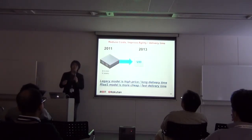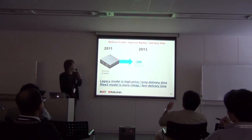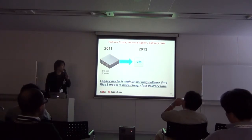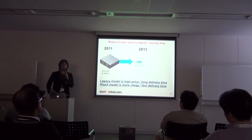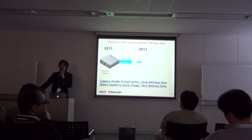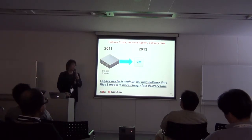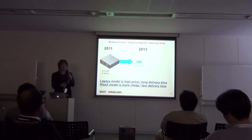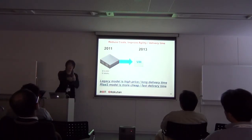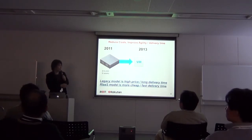And next is our private cloud system. In 2011, we were generally using physical servers. And as you know, physical servers are high priced, and the preparation period is on average 6 weeks. 6 weeks for the order and procurement, the mounting and cabling, power up, media insert, setups and connections, modify and verify, and then the servicing. So it takes a long, long time for the services.